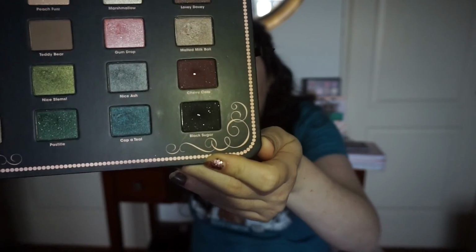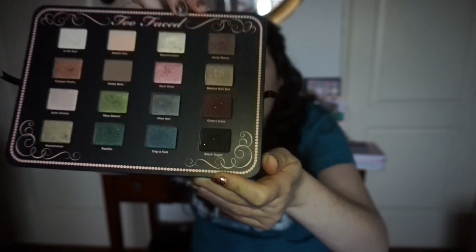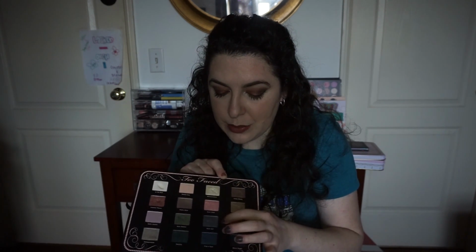I don't know if you'll be able to see it. Again, I'm still working with this new layout, and I don't have a viewfinder on my camera. With this palette, I said that I was always going to work at least one shade. So after I hit Black Sugar, I switched to Nice Ash.